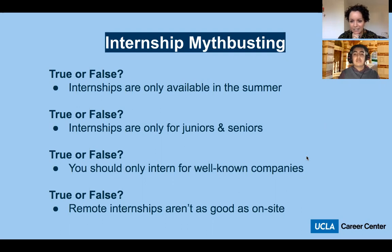Okay. Good job, everyone. So the reason I put this one on here is that there are a lot of misconceptions around the fact that you can't get an internship if you're not a junior or senior. Companies don't want you. In fact, pre-COVID, there were quite a few companies that were offering and intentionally recruiting and running internship programs specifically for first years or first and second years. What we're seeing even more now is that they're even starting in high school.